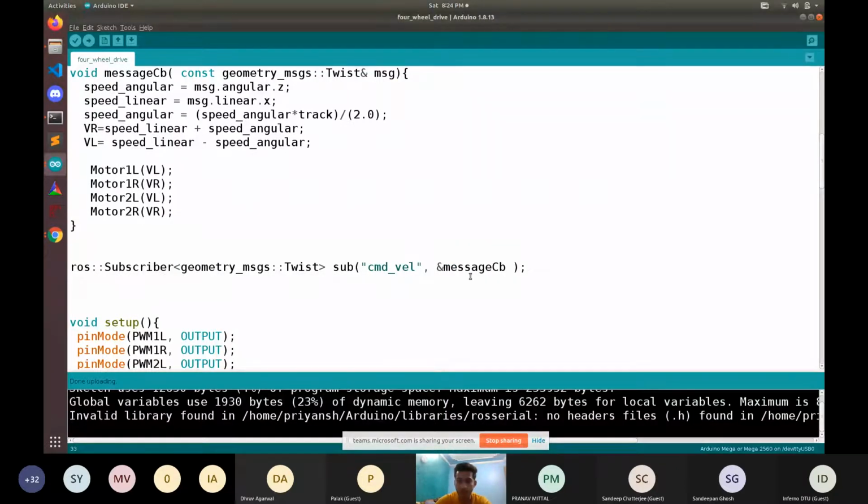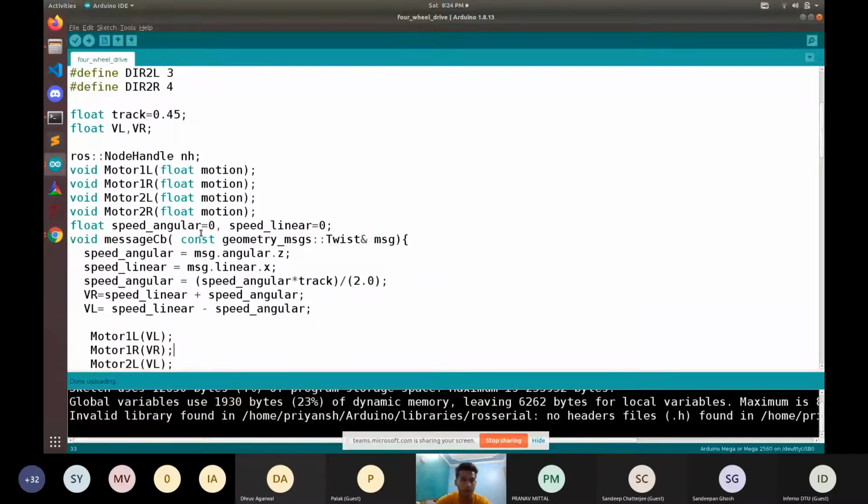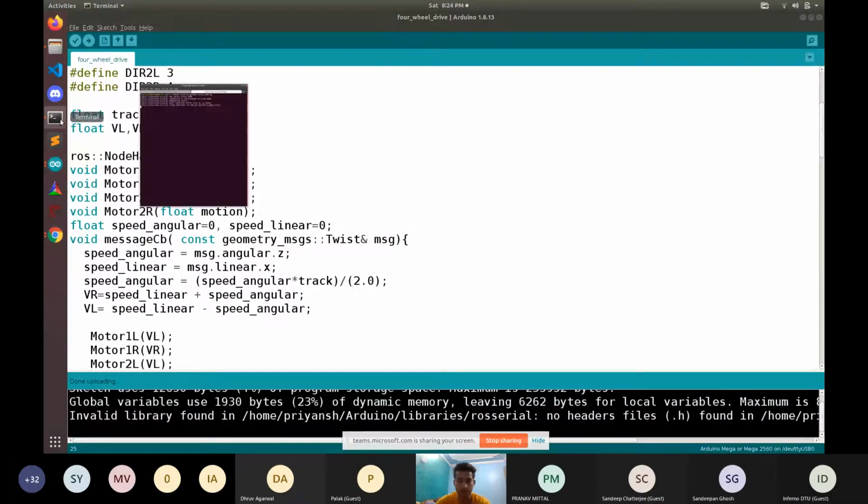Then we are passing this message to this function, message.cb, and this here is the function. Then we can decode the message, whatever we are getting from the message.